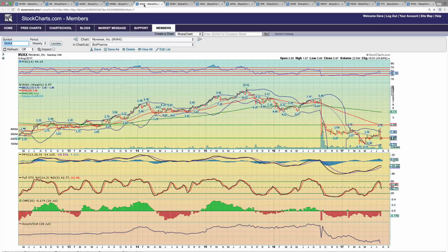I'm not suggesting to add this name at this point, but if it does show some strength, this would be why, because it's finding support around that $1 area and around the 40 level in the RSI. You want to see it break above 50 before initiating a long-term view on this particular company.